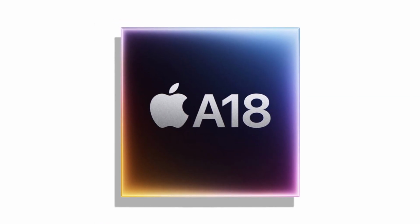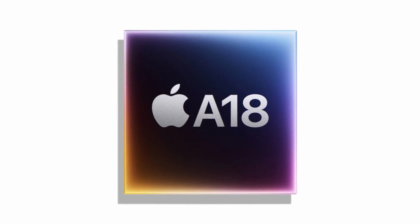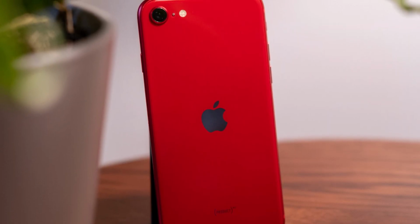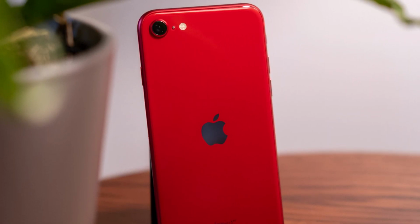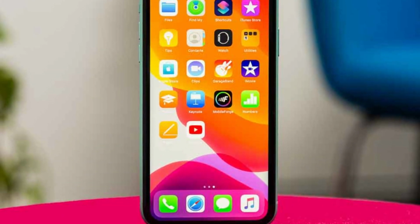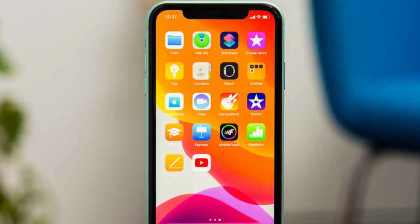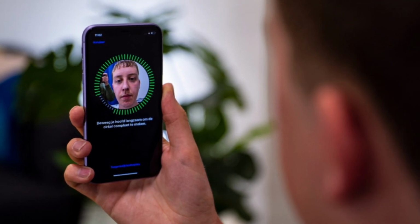Inside, the phone is rumored to have the A18 chip, which would bring a huge boost to performance. If this is true, the iPhone SE 4 could be one of the most powerful budget-friendly phones on the market. Apple is also rumored to include 8 gigabytes of RAM, which would help with multitasking and overall speed. Another big change: Face ID.